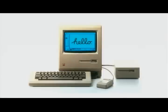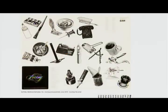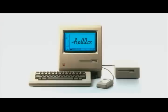The Macintosh computer, which was launched in 1984 by Apple, suddenly integrated all of those previous tools. Let's see if I can go backwards. So all those tools essentially, and more, were suddenly part of this device, which is in itself a kind of meta tool. By that we mean a tool that's able to create other tools.